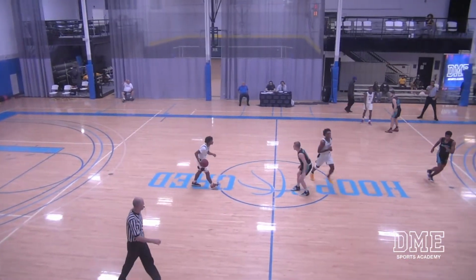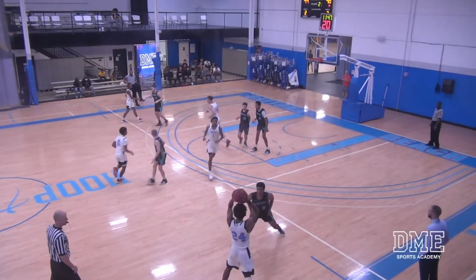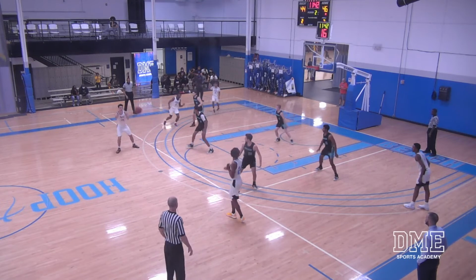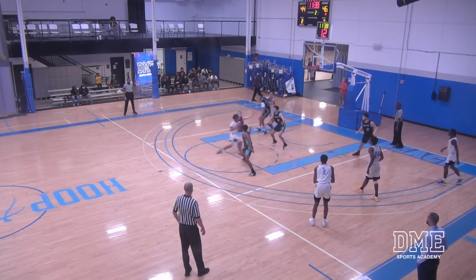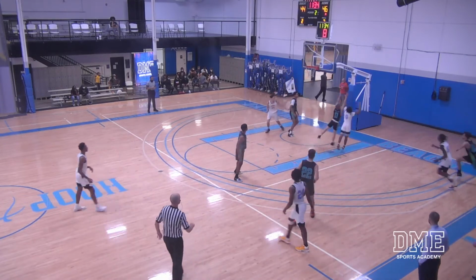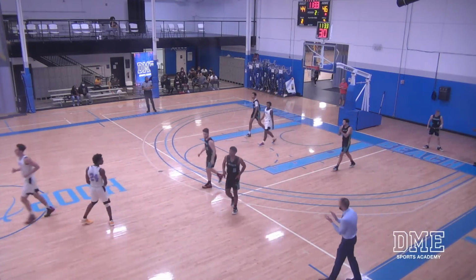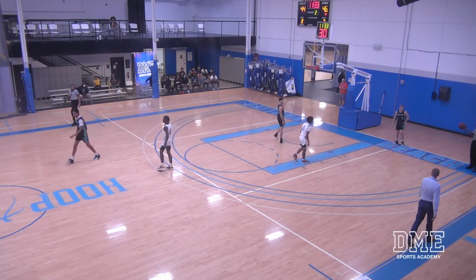And we have a 2-point game here. Denichi now running the offense. Finds Vlad. To Jaden. Now to Khaled. Denichi comes off the Khaled screen. Finds Vlad and open Dante. And he's unable to knock it down out of bounds. And it's Combine basketball. I mean, good ball rotation. Dante had his shot, didn't go through.